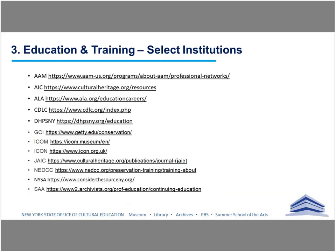I gave a whole list here of select institutions. Of course, all of the regional labs, which I will talk about, the Getty Institute. The one thing I want to say about education and training and collections care, preservation, is that, though we're talking about the archives, preservation and conservation aren't limited to archives. There's a lot of cross-pollination between archives, library, and museum. So I recommend stepping out of comfort zones and looking towards other networks where you can gain some more free information.